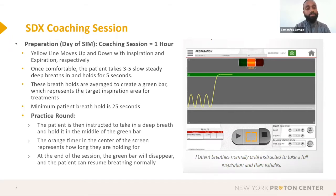The preparation phase coaching session usually lasts about an hour, and in addition, the actual scan is 2 hours. So it is recommended to schedule your SDX simulations for 2 hours. That will give you enough time to build a great model for your patient, to coach the patient and go through all the extensive detail that is needed for SDX, and then in addition, to do your simulation.